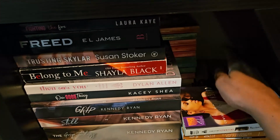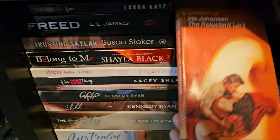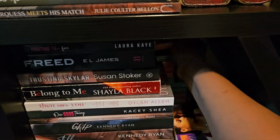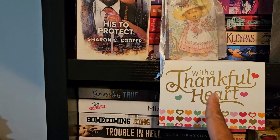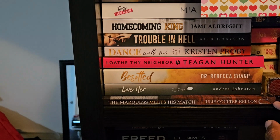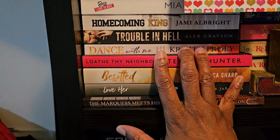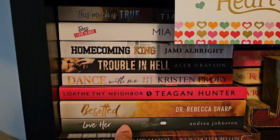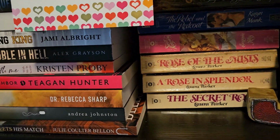It's quite a few books, probably some historicals and some more. What is this back up in here? Love Swept. Some more Love Swept. One of you all sent me this. I just put it up here with my books. And what we got here? I think most of these came out of my Romance Reveal book box. I put them up here. So I think all of these are from my Romance Reveal book box. Got my little sign here. Joy.